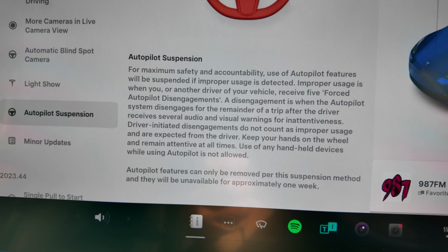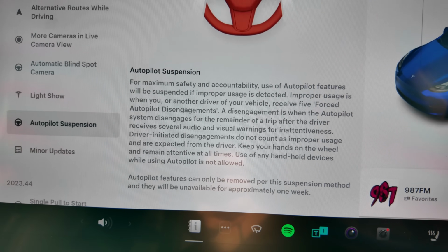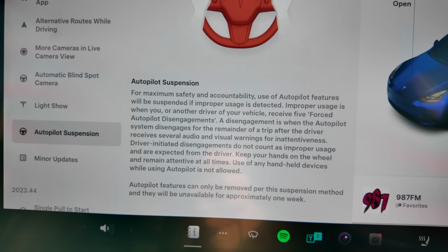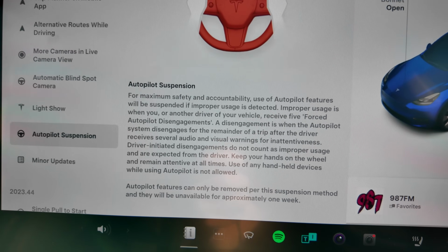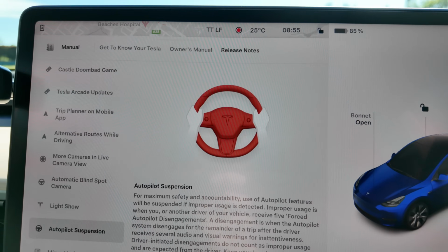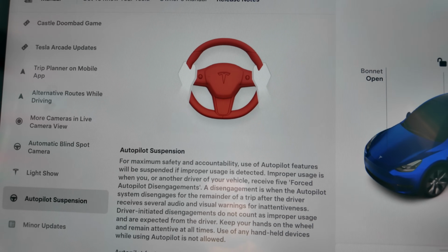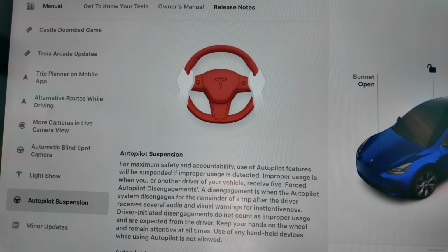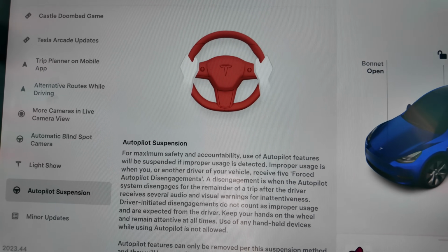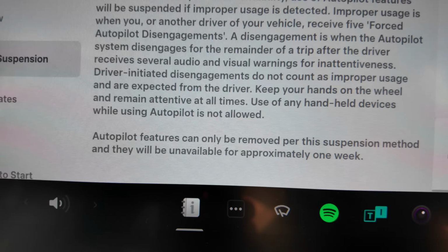But to be fair, I've received maybe 1 strike in the last 7, 8 years I've been driving Tesla. So that takes quite a bit of effort to ignore the warnings. They make it pretty clear you need to wiggle the steering wheel. You get that big red steering wheel icon popping up as well. If you force disengage yourself, like you just want to disengage because you want to change lanes or whatever, that's not counted. It's when the car's computer disengages for you, that's counted as a strike. And 5 of those strikes means you'll be suspended for 1 week.